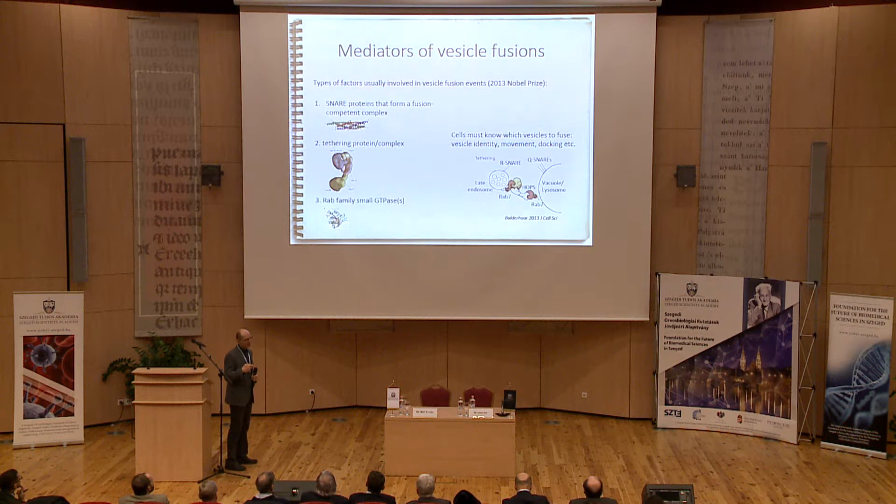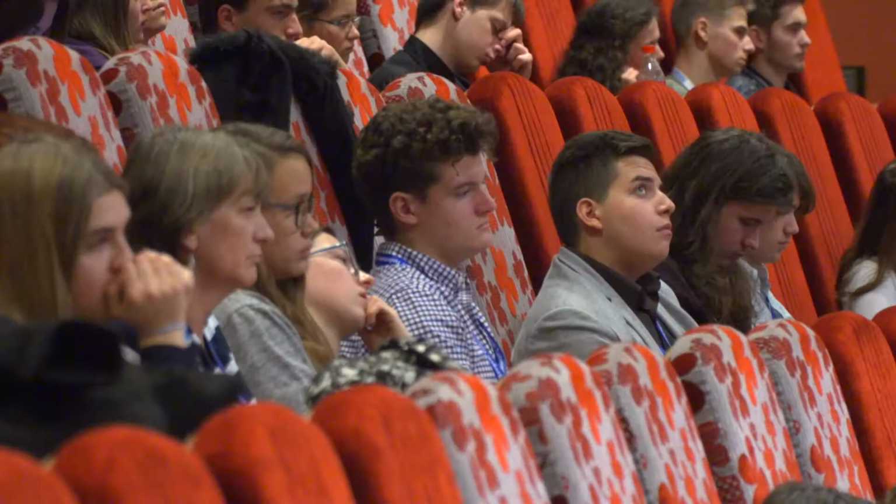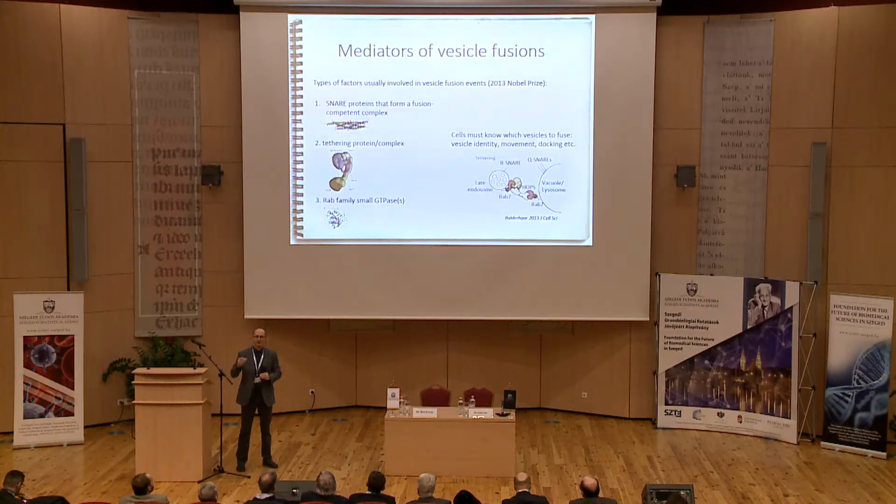There are proteins, so-called SNARE proteins. These are little rods on the surface of different vesicles. When they are close enough to each other, they twist around each other and compress the two vesicles so hard that they unite. That's the fusion reaction. There's also another factor, the tethering protein or tethering complex, which binds to both vesicles and holds them together. It gives time for the vesicles to unite and fuse.